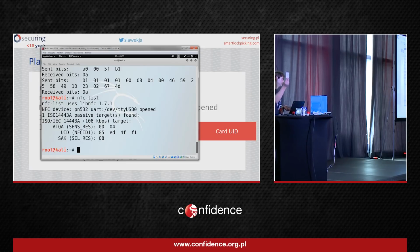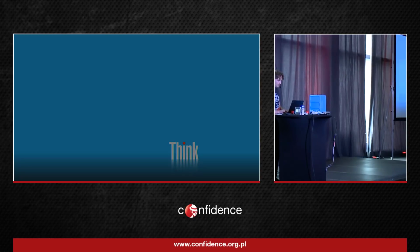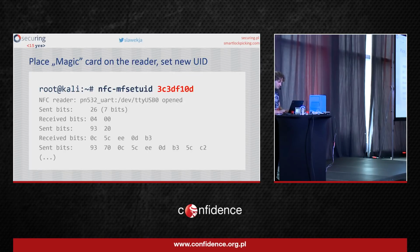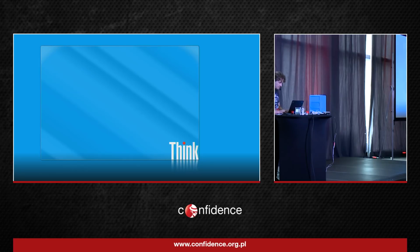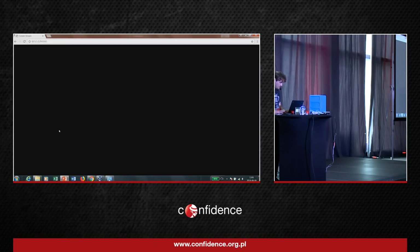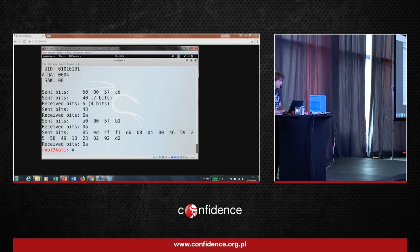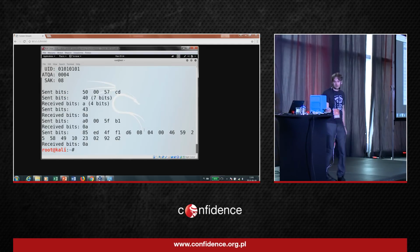Okay. Then I will take this magic card and place it on this reader again. I will just set the UID. Okay. And now this magic card should unlock this. And it works. It's just that simple.